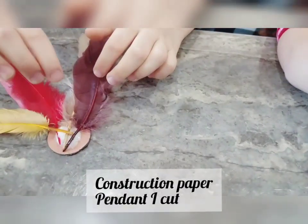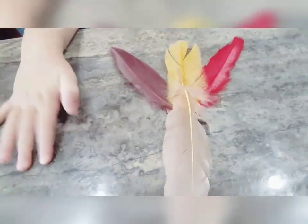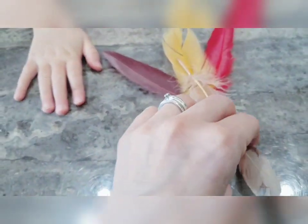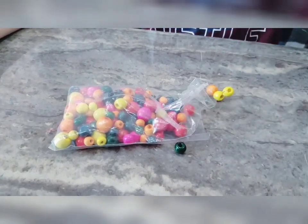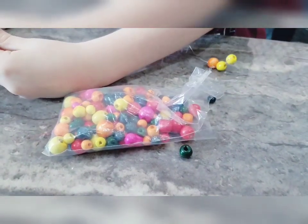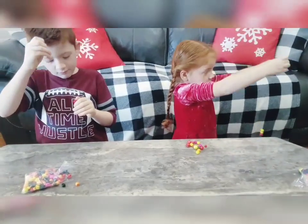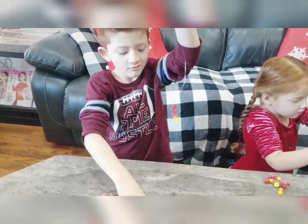So we got circular pendants, and we put down glue, and we put down feathers. That way, we can make a pendant for their necklace. I did it! These came from the Dollar Tree. They were only a dollar, and they are wooden beads, so I thought this was really neat. And they're fall colors, other than the pink. Hayden, good job! Look at you go! Amazing! Oh, good job!